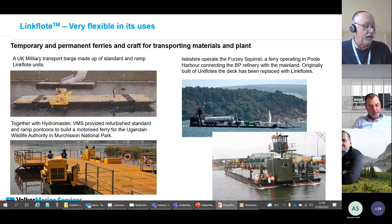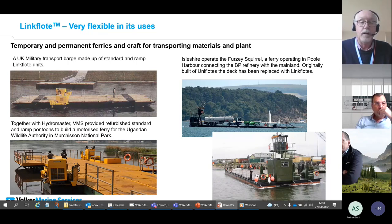On the right-hand side, on the top of the photographs, you can see a permanent solution for a vessel which was provided in Poole Harbour, where the Fursey Squirrel operates as a ferry utilising link floats as the deck. This is fitted with propulsion units, a raised wheelhouse and bespoke ramps. The vessel transports vehicles and people to an island in the harbour and has recently undergone a full overhaul. Its deck pontoons were stripped and refurbished and replaced at our facility in Morecambe.